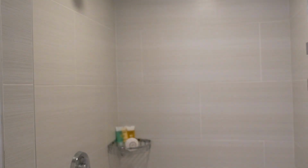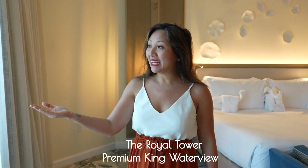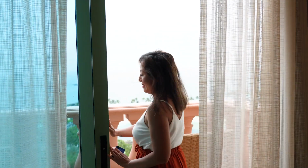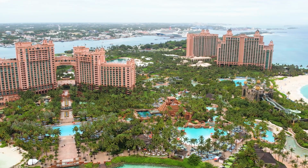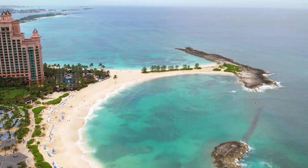And your bathroom. This room is called the Royal Tower Premium King Waterview. And this is my most favorite part. Let me show you. We have this gorgeous view, from where you can see the whole resort along with the beautiful colors of the ocean. Enough of beautiful things, let's go have some fun.